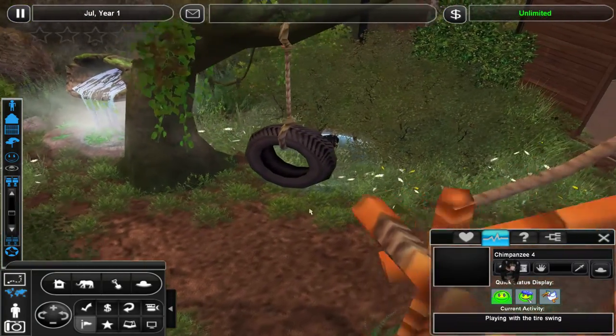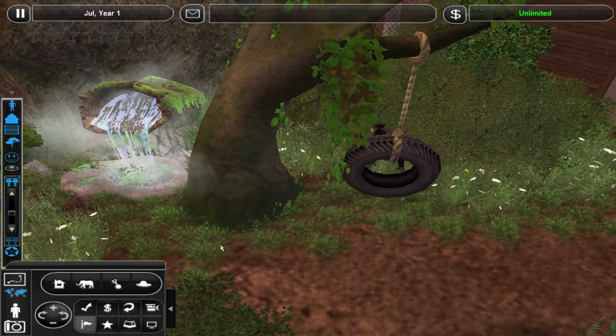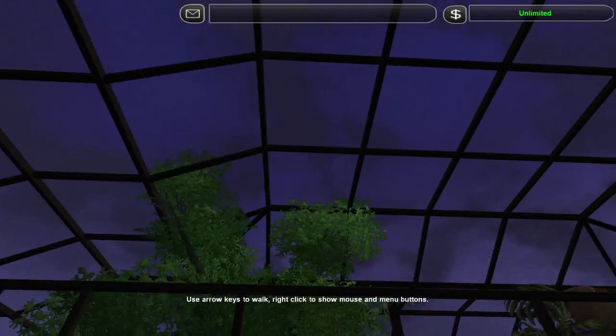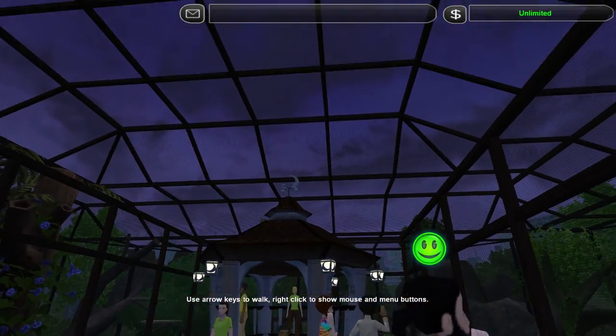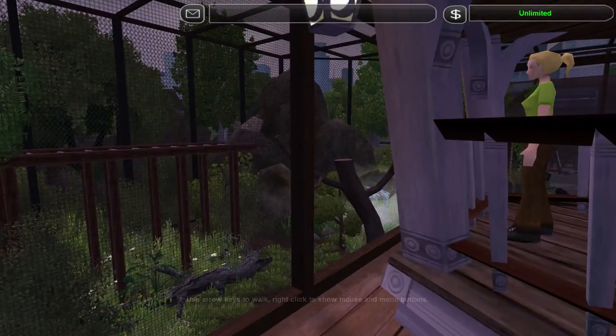And this one is having fun on the tire. Look at him go. So if you're patient enough, then you can catch them using all those things. I think they should be able to use everything.